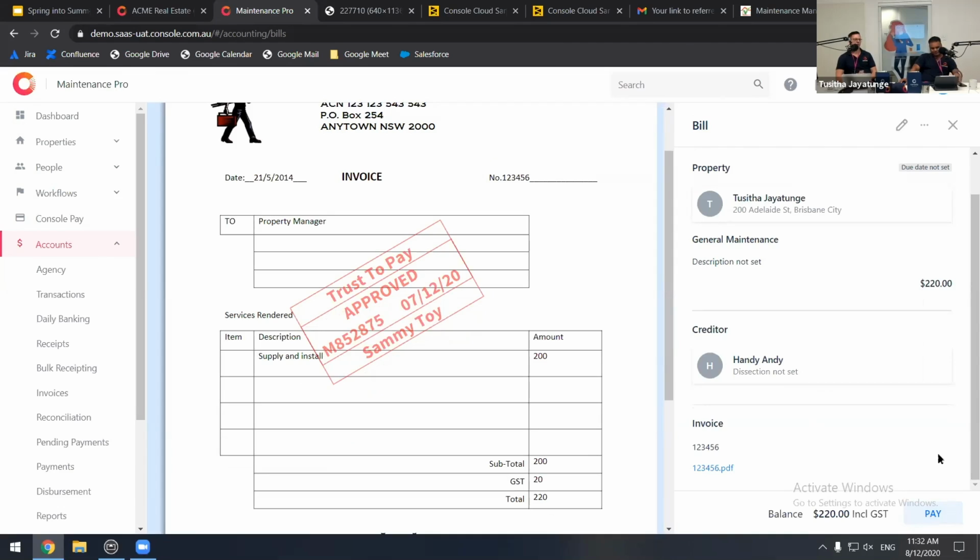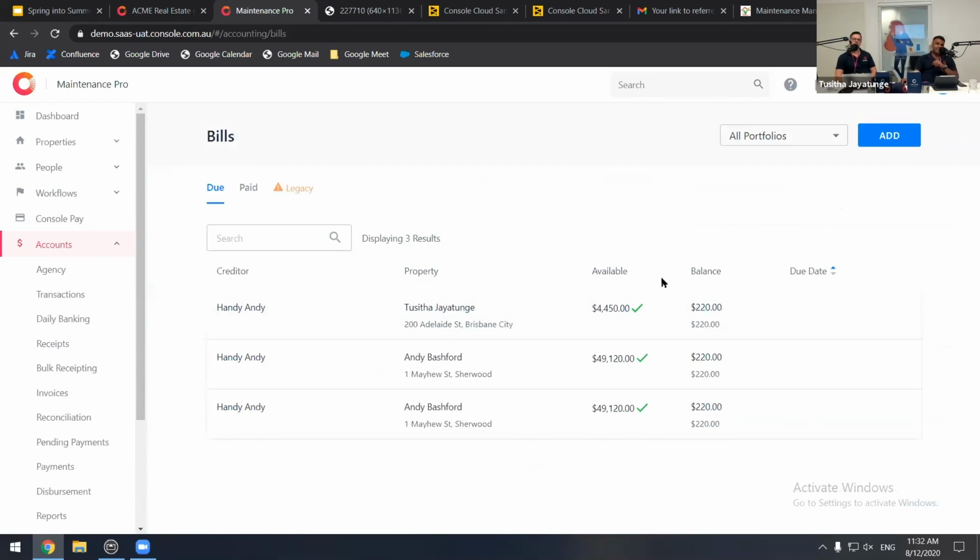Great. So end to end, from the tenant submitting the maintenance request through to the invoice being paid, it's all contained within Console Cloud, and there's no double handling of information. There's no paper. It's a full digital process. That's it. And this is probably a nice segue into the next part of the demo, which is the new bills workflow that we've got currently in development. It's scheduled for release next month.